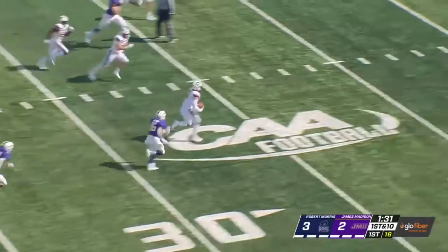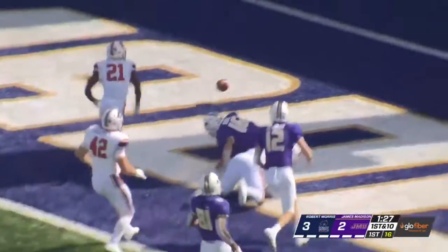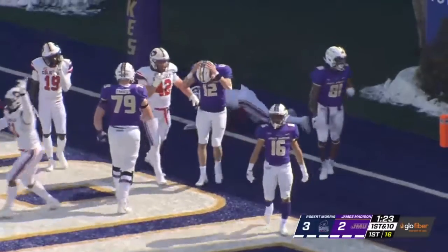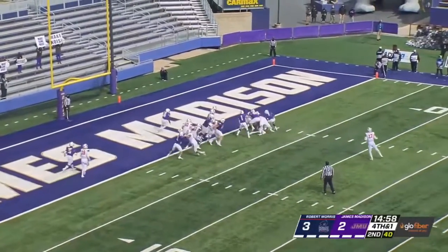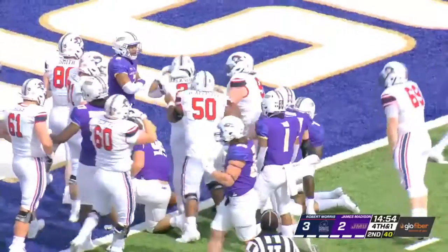Another interception, and heading to the end zone for Robert Morris, and not quite there. Let's see, does he get in? No, I think they're going to spot him down at the 1-yard line. The only back that they've used thus far. He will take the handoff, and he is hit at the line of scrimmage, but his surge might be good enough to get into the end zone, and it is.